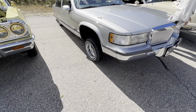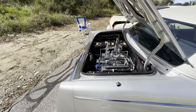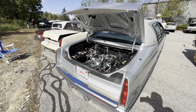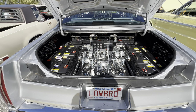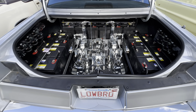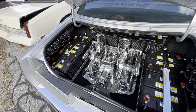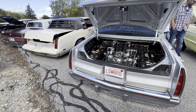This is a new one too, I have not seen this. We got a Cadillac Fleetwood. I don't believe I've seen this one around. Lowbro. Wow. That is a serious setup in there. 14 batteries back here. I had to pause and count that. I was like, whoa. Nasty. This thing probably gets down.